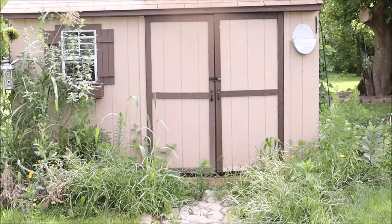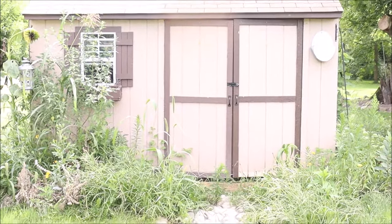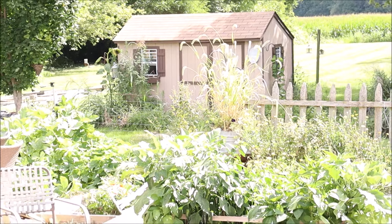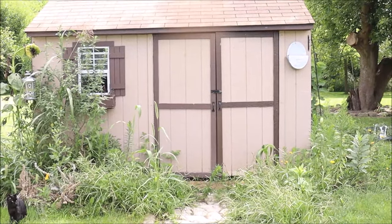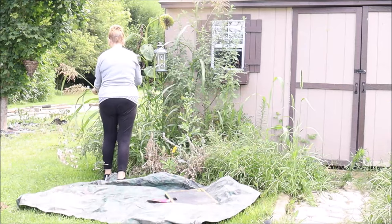All of these weeds that have taken over. A lot of these weeds are volunteers from the bird feeder. There's wreath scrapes. There's a board missing from the door. Some of the paint, the doors are two different colors on the trim. There's just a lot of work to be done. So let's just jump in and get started.